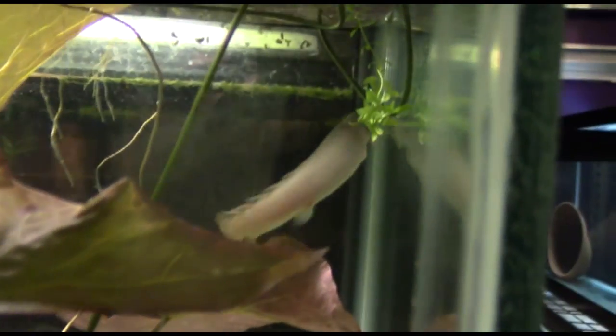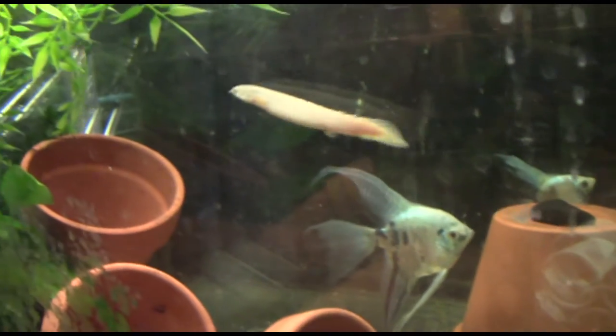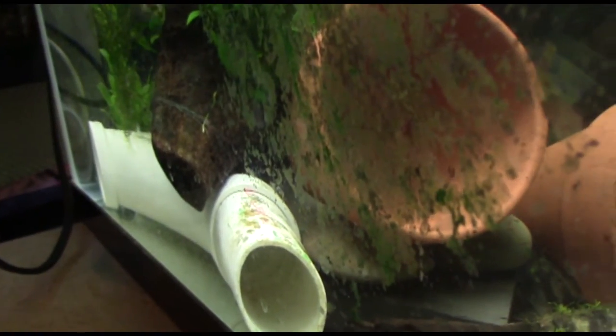If you don't know what these are, keyhole cichlids. There's four of them in here. This is just one of them. One of the larger ones right there. Oh, wait, before I continue, there's the Senegal. That's Alan. So he's out. Yeah, there's four of them in here in all. They hide a lot, so I'm not going to be able to get you shots of all of them.